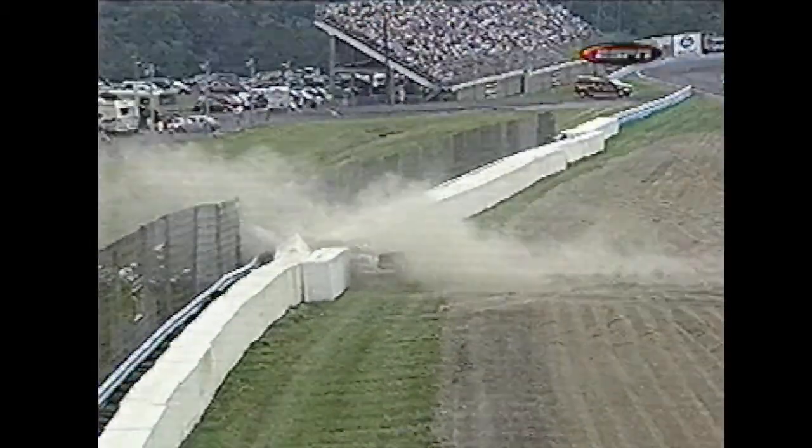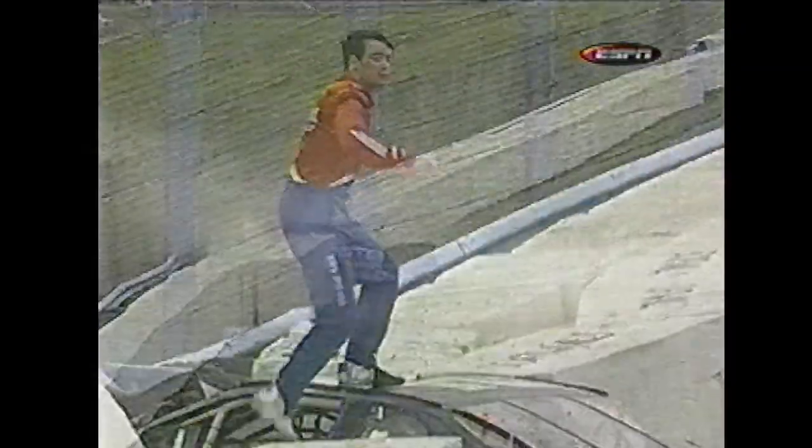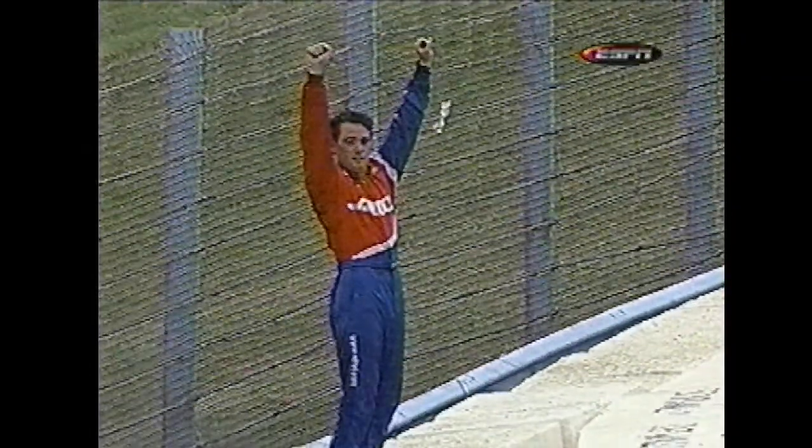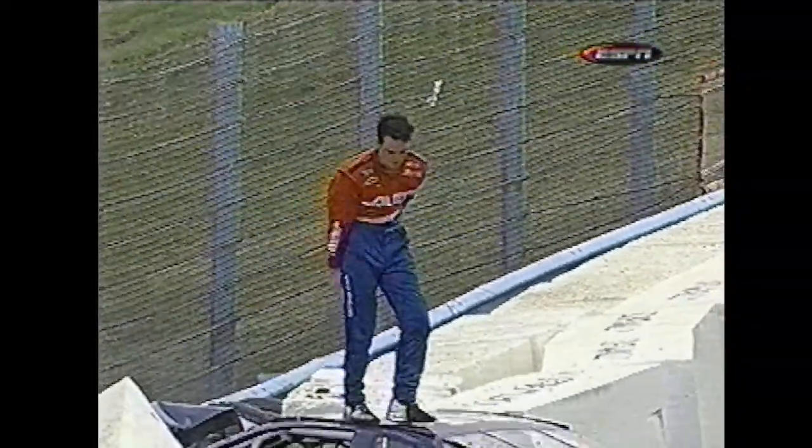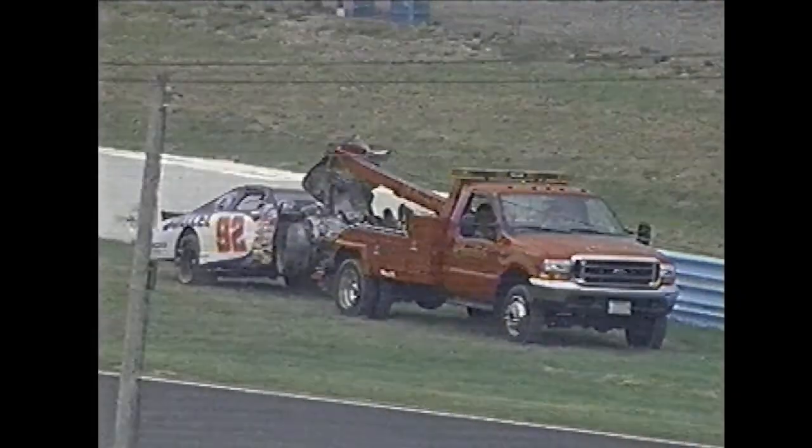Oh, what a contact. And Jimmie climbed out, stood on the roof of the car. Right there he was, letting the crowd and everybody know, I'm okay. Happy to be here. Yeah, but not in the Armco. And there's what's left of the Alltel Chevrolet making its way back.